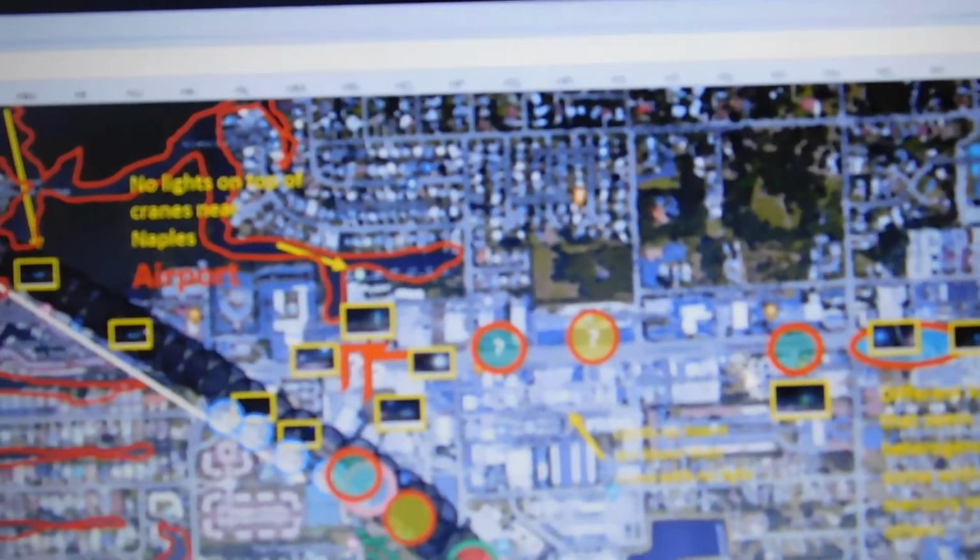These also vary in their color. And I know of a couple examples where they're mercury vapor rich lights, and I think those are strategically placed too. These rectangles that are yellow, those are just snapshots that I made. I'm not gonna go through the snapshots right now.